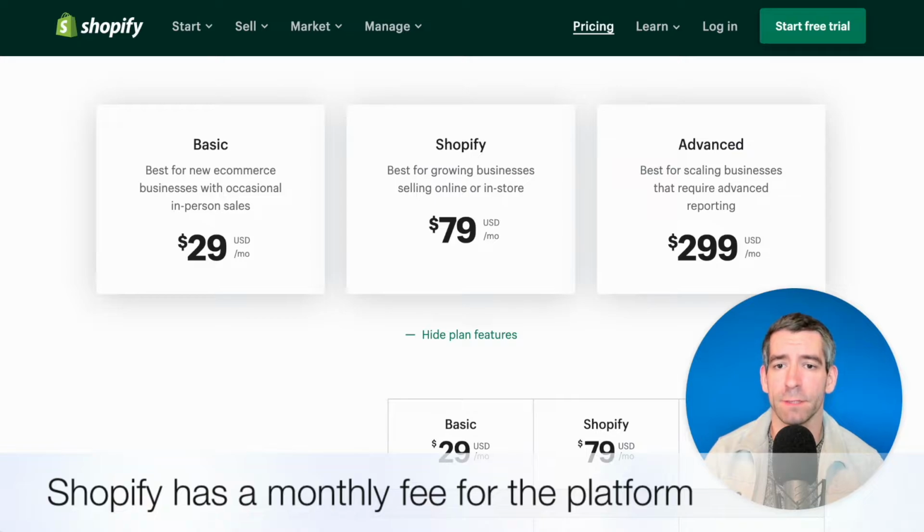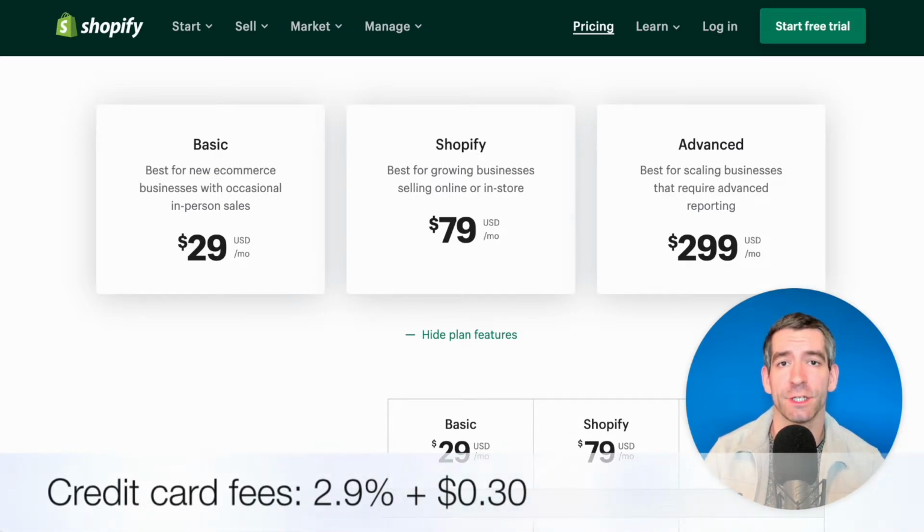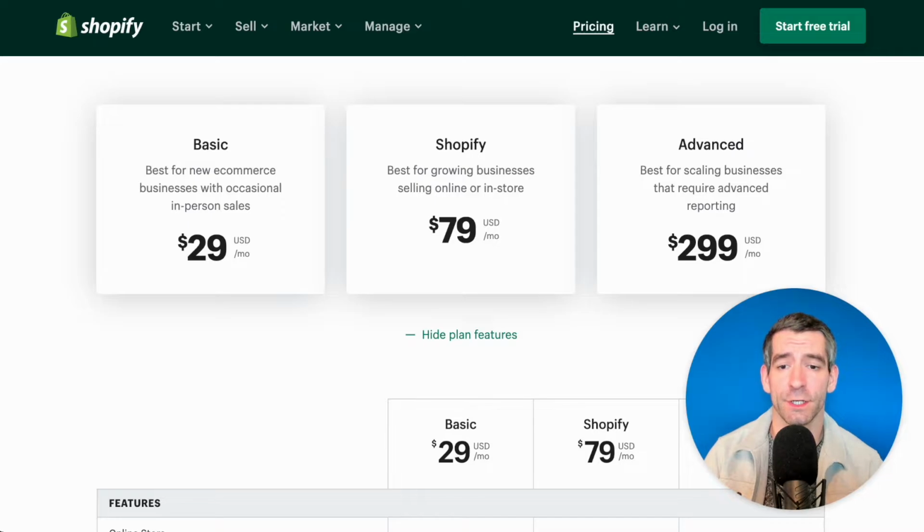Some newcomers tend to forget that there are credit card companies that charge usually 2.9% plus 30 cents of every single transaction that goes through your store. So that will be a cost to run a Shopify store. And Shopify is not actually taking that money, it's going to the credit card companies, especially considering Shopify has its own payment processor and they don't charge any extra fees for that.